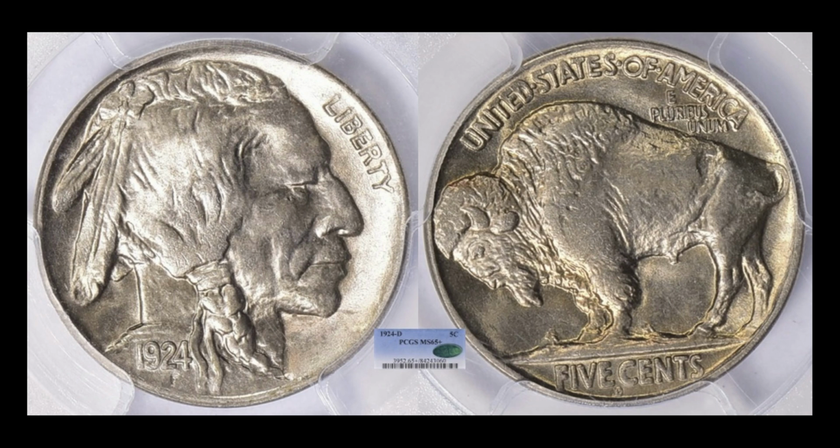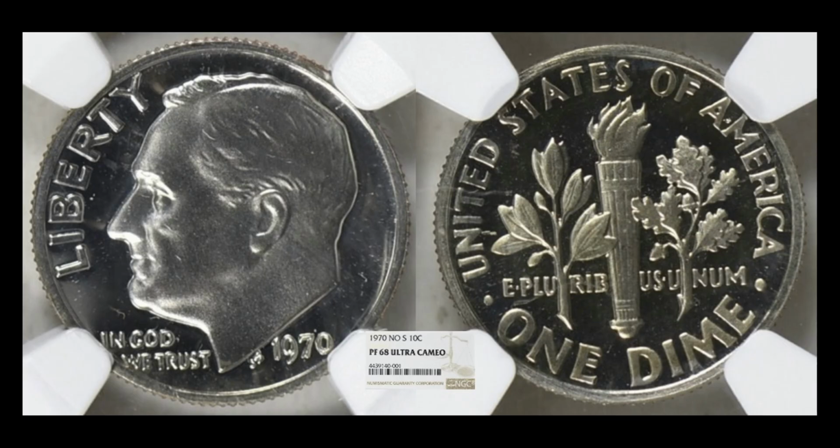So if you're really big into Buffalo nickels, and you have to have a mid-state example of this tough date, you're going to shell out some big bucks. This one ended up selling tonight for $5,112. And that price can get a lot crazier just depending on the numerical grade. If the grade goes up, the price goes up. Pretty simple.